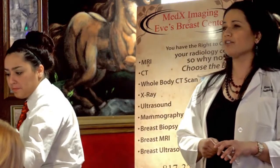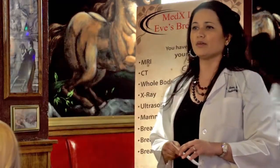The key to surviving breast cancer is early diagnosis, and I can't stress that enough. Empower yourselves. I know a lot of women and families are going through a lot of issues right now in this economy. One of the things is they're not getting their exams. They're just not getting anything done.